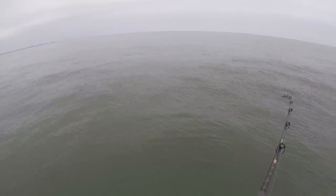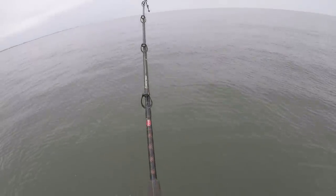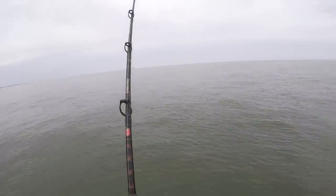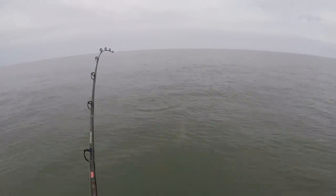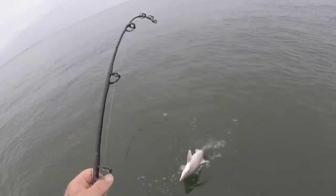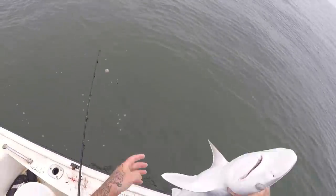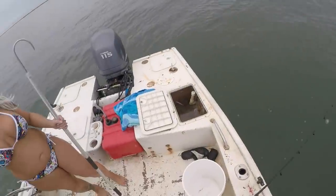Oh yeah. Go ahead and grab the gaff there just in case. Alright. Come here, buddy, I gotcha. Alright, cool. Nice little sharpnose, guys.